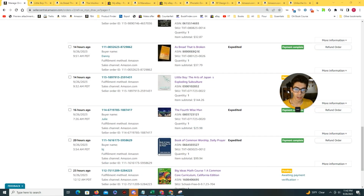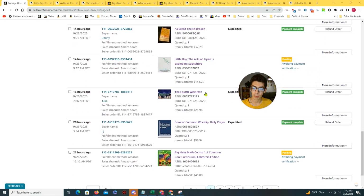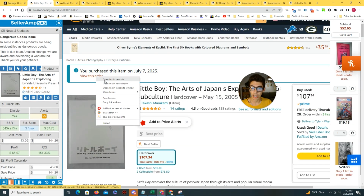All right, the next book is called Little Boy: The Art of Japan's Exploding Subculture. Awesome book. Sold for $144.26. You can see that I bought this on July 7th. So I bought it a few months ago, and I don't want to sugarcoat it. It's not like every book that I buy sells immediately.